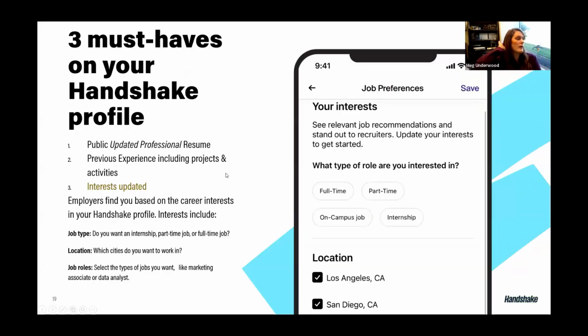Like I said earlier, you want to use Handshake so employers can find you. Even if you're already working, which most of you already are, it's good to be open to other opportunities. And if you don't want to be, just make your profile private. Absolutely no problem. There's no requirement from the Doermer School of Business that you have a public resume. I'm just making recommendations if you would like it to be. So if you would like to be findable, you can have a public updated professional resume.